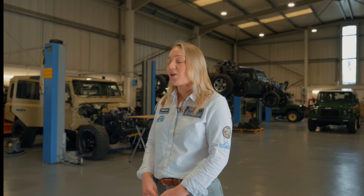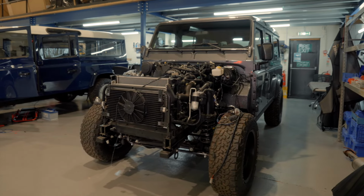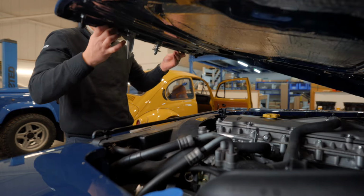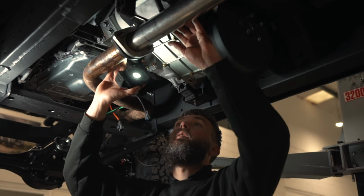The Twisted techs, they touch every single nut and bolt. They're so passionate about what they do. Some of our bigger builds can be sort of 450 ramp hours, and there'll be another additional 200, 300 paint hours as well. Full custom build. The first process is getting it to ramp and having the inspection.